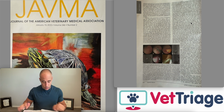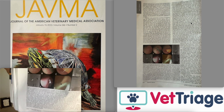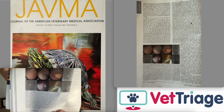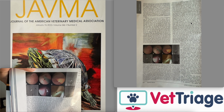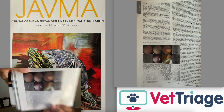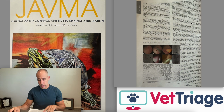Let's see. And here are the pictures I have on the screen there. Those are step by step what was done. This is a pug, and from A to H, they show entering the ureteral orifice and doing what they have to do, and then urine would come out when they obstructed the pet.